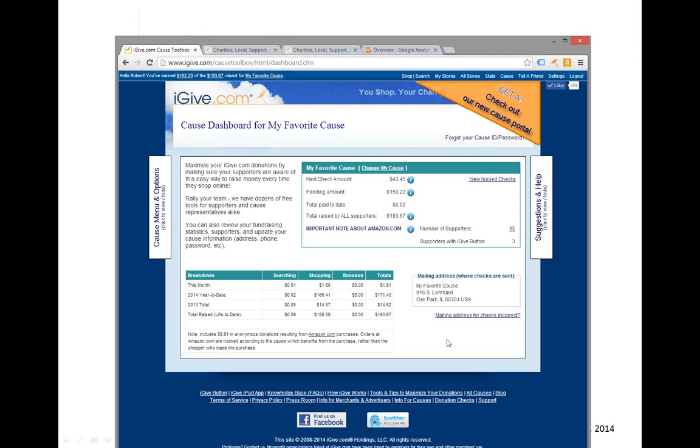Last but not least on this page is a reminder about Amazon.com. Amazon.com is a great place to go shop. They have lots of things. Oftentimes their prices are wonderful, but they do not give us sufficient information to let members know exactly how much money they've raised for your cause. We can let you know how much money has been raised by all of your supporters, but we can't tell you which supporters raised that much. So that makes Amazon a little bit special. So that's it for my quick favorite on this page.